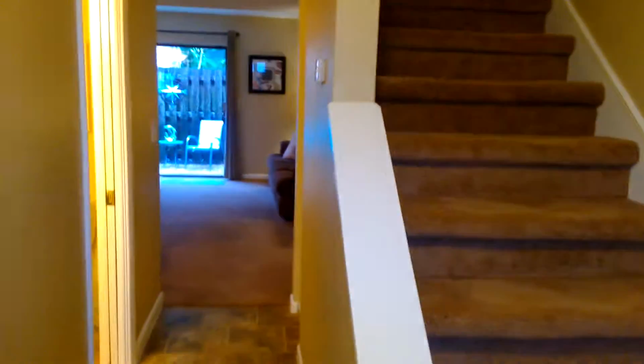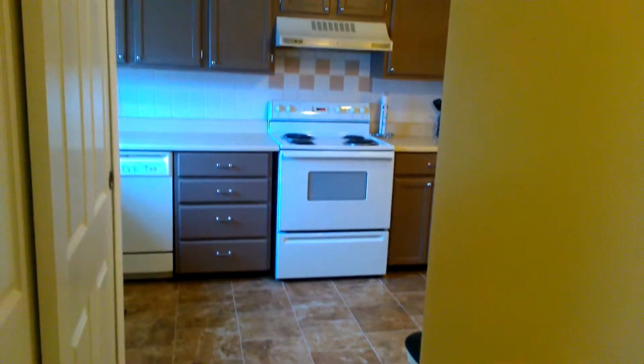There's your front door. Start over again. I did this once before in the Star Wars, so now I've seen it all. When you walk in the front door, this is what you see. There's your stairs. Nice tile floor. This house is definitely move-in ready.